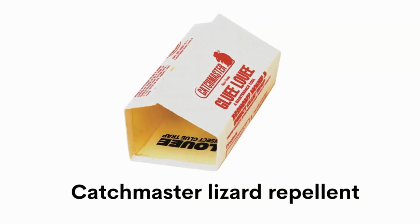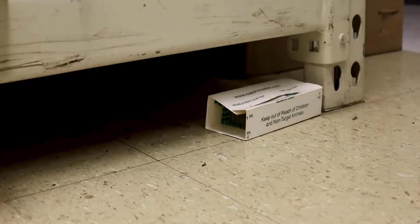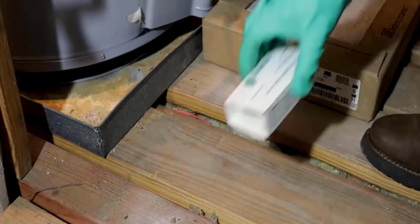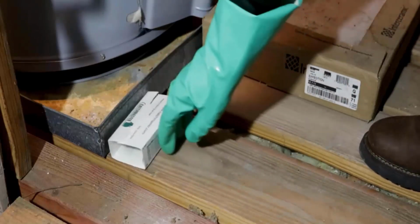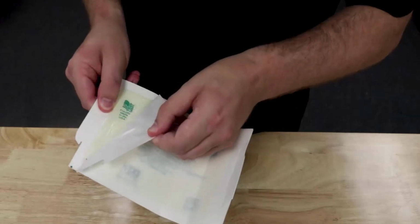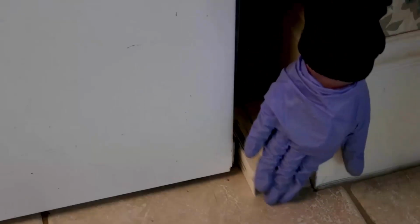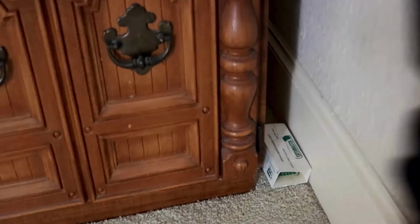Number 1, Catchmaster Lizard Repellent. It is great for trapping pests such as mice, insects, lizards, spiders, snakes, ants and other unwanted household pests. It is laid completely flat like a sheet, or you can fold it into a square box that protects the glue from falling particles and dust.